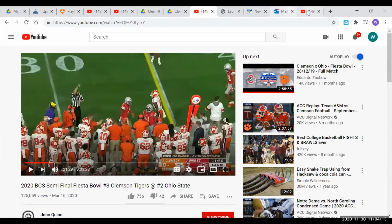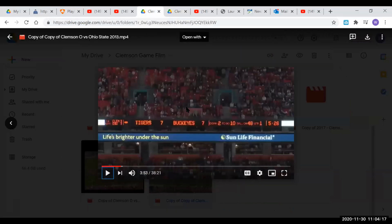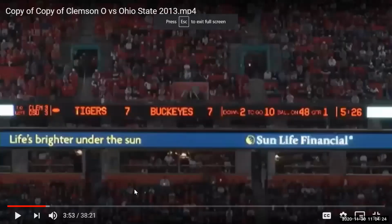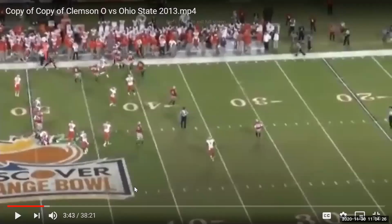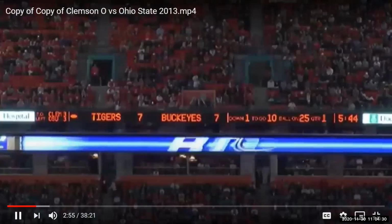Oh, I'm sorry. I need to go. This is not from the 2019 Ohio State game. It's from the 2013 Ohio State game. Hey, by the way, we absolutely slaughtered Ohio State that year with pre-snap RPOs. Killed them.